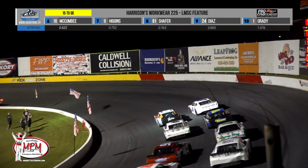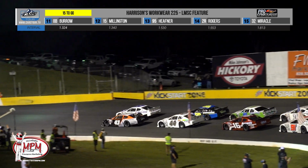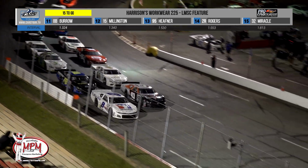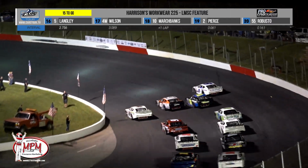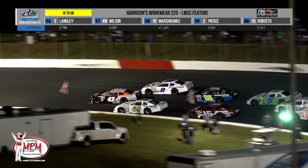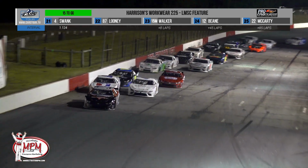There it is from Connor Hall. Well, a late race accident has changed the complexion of this one. Carson Kvapil is the new race leader. William Sawalich alongside through the KRC Power Steering Restart Zone, and William Sawalich did not get going. Up the racetrack went Kvapil, Sawalich to the bottom. New leader, turn 2, William Sawalich.